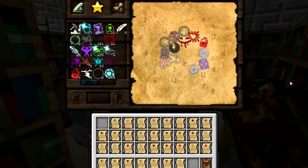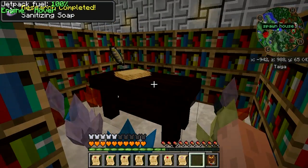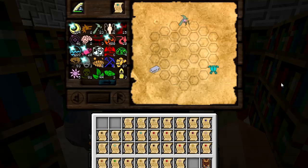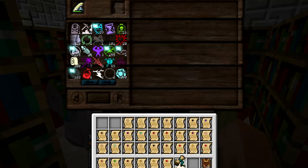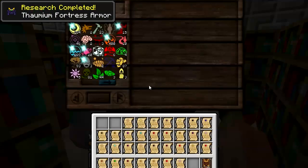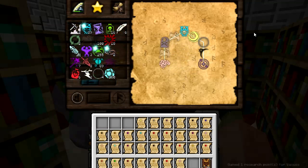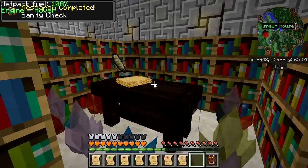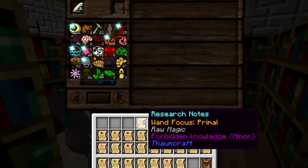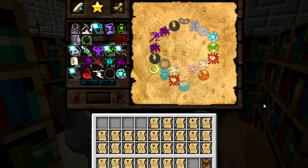And here's my result for the sanitizing soap. That clicked in. Thaumium Fortress Armor. And here's the result I got for this one. Next up, Sanity Check. We all need that once in a while, don't we? And here's a solution for this one. Next up, Wand Focus Primal. Another forbidden knowledge. Minor, but forbidden. Okay, this one was a little tricky with a lot of short distances, but there's the solution I came up with.